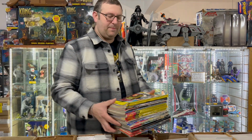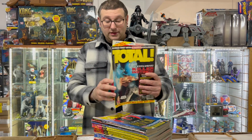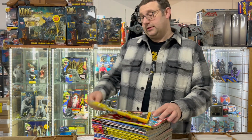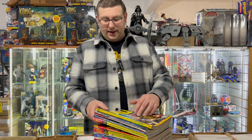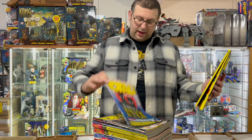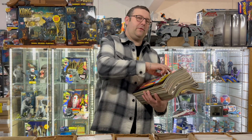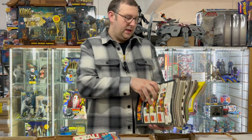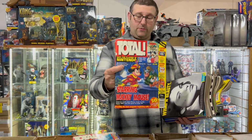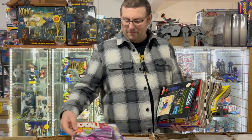But in with that car bundle, there was also this pile of magazines. They're all retro video game magazines. Now this pile here is all Total, and apparently they seem to be leaning towards the Nintendo banner, and there seems to be some quite cool ones there. Batman and Robin. One cool one's right down at the bottom, which I'm probably going to have a look through myself. Is this Star Wars? I love a bit of Star Wars, and Mickey Mouse.